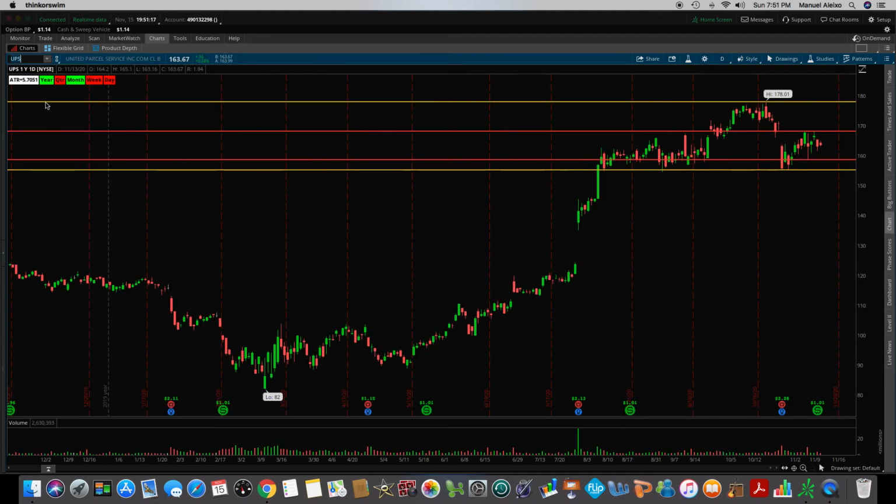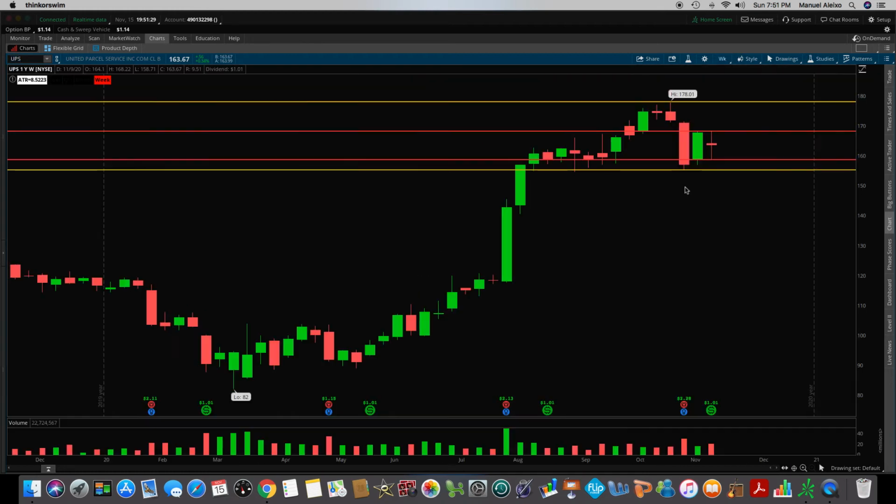I like UPS, okay? Again, as you can see, it's been trading in this range. In order for UPS to break out, folks, we need to break a weekly. We need to first break the weekly. As a matter of fact, I really like this chart. By the way, these are inside weekly candles.